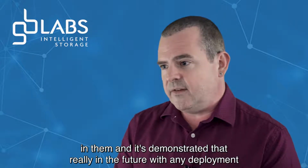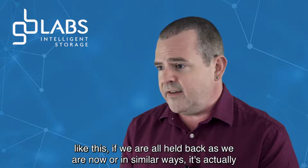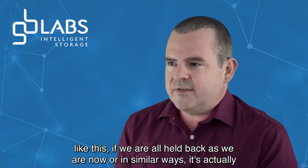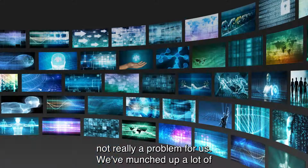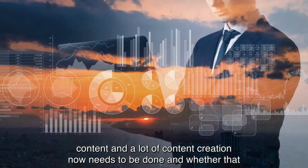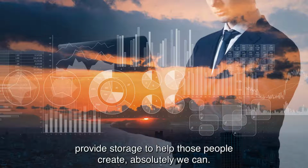And it's demonstrated that really in the future with any deployment like this, if we are all held back as we are now or in similar ways, it's actually not really a problem for us. We've munched up a lot of content, and a lot of content creation now needs to be done. And whether that will be done in the same way, probably not. But can we adapt and can we provide storage to help those people create? Absolutely we can.